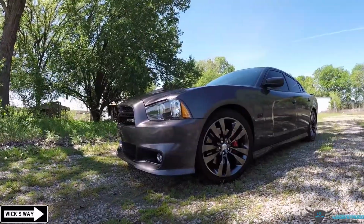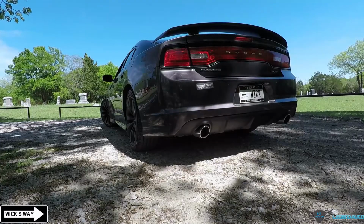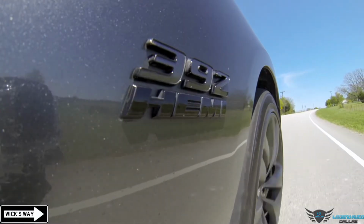And today, surprisingly enough, we actually have a Charger that enjoys turning. Say hello to the 2014 Dodge Charger SRT8 SuperBee. And what I mean by that is that this car is actually enjoying all the corners I'm putting it through, but I'll get to that later.